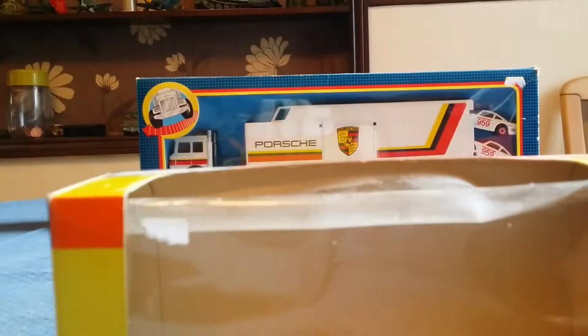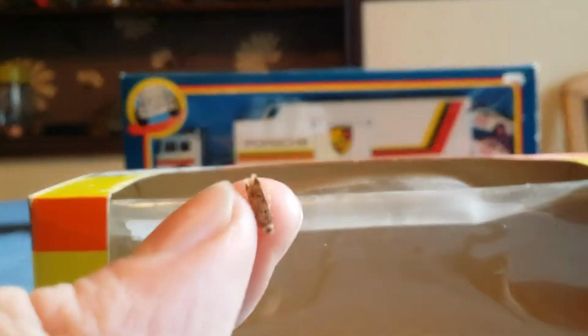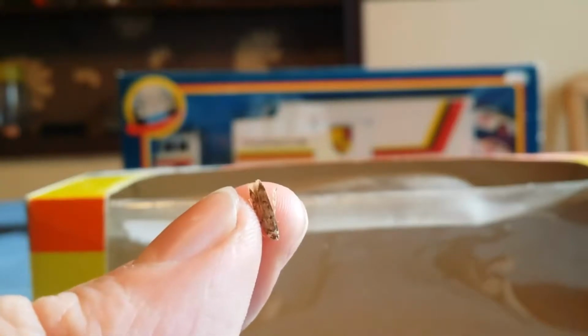I said I've already taken it out of the box, and I couldn't be bothered to put it back in. But I would like to point out we do get a free dead moth with this product. You always get a free dead moth with old French products. We call him Billy the Moth. That's completely irrelevant. But here is the actual thing out of packaging.